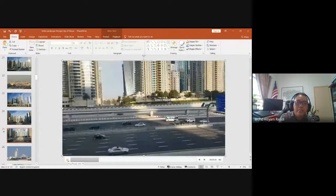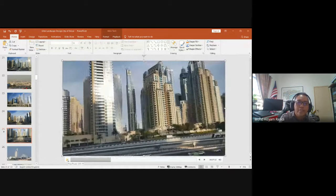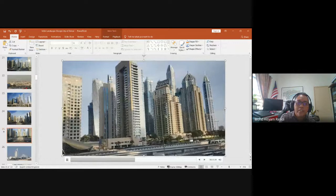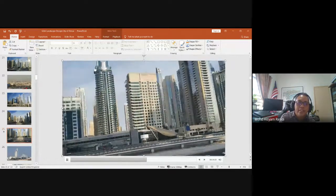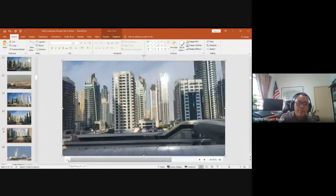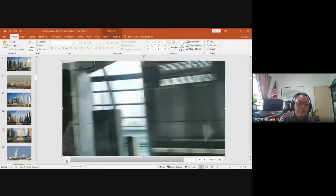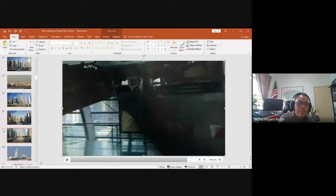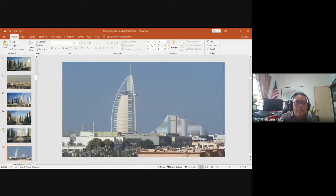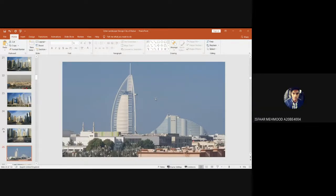You can see this short movie, right? This is at the Dubai Marina. Actually, inside there is a very interesting built form, but I didn't have the chance to go because of my tight schedule. Hopefully I can go later. This is a very famous hotel in Dubai. What is the name of this hotel? Burj Al Arab, sorry.